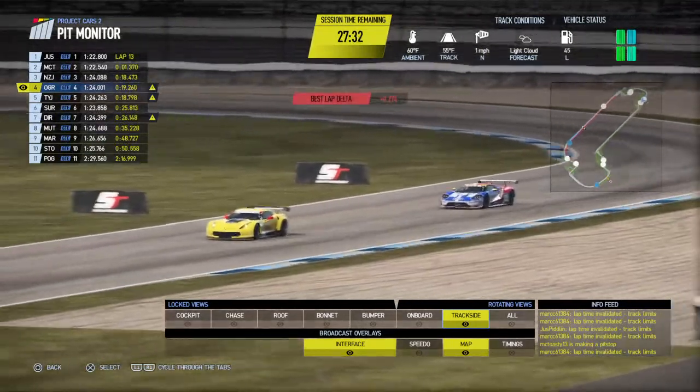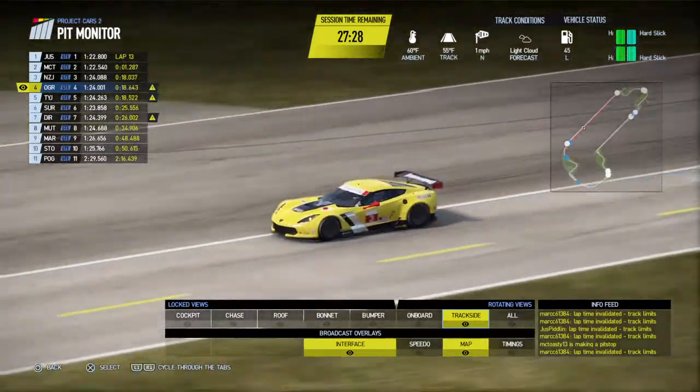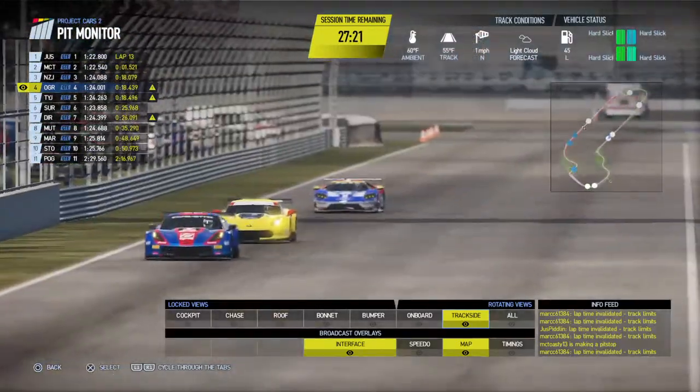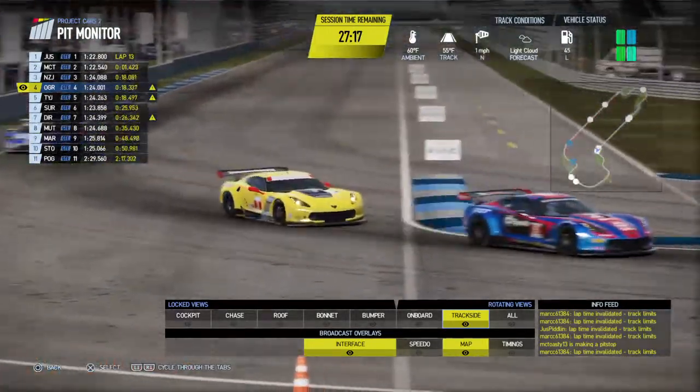Very tough. Ty Joe's trying to find the place to go, but Cat Guy is a crafty old vet. He's just holding his line, running smart. We haven't seen any timed penalties yet, which is a bit of a surprise considering some of the curves here. But at the moment, nobody's gotten flagged by the track marshals. That's always good to see.